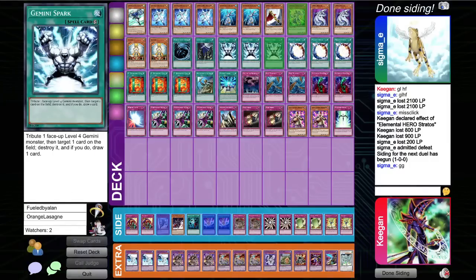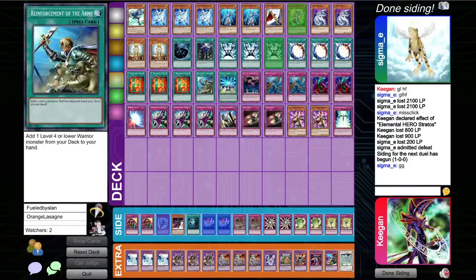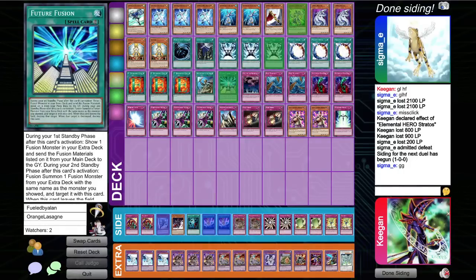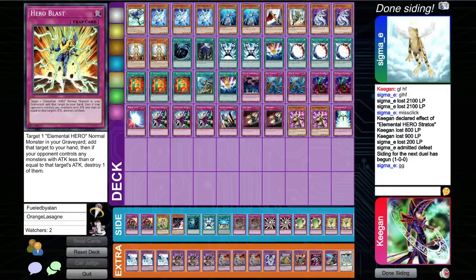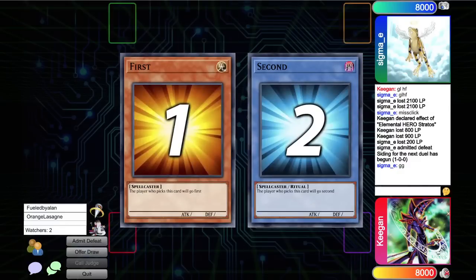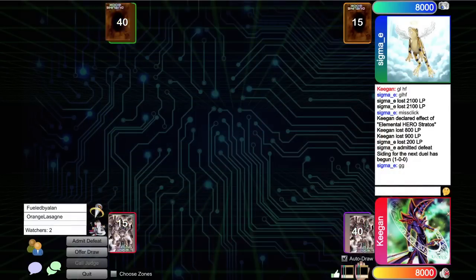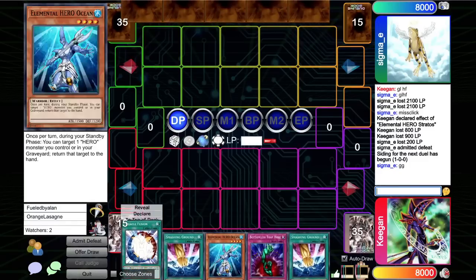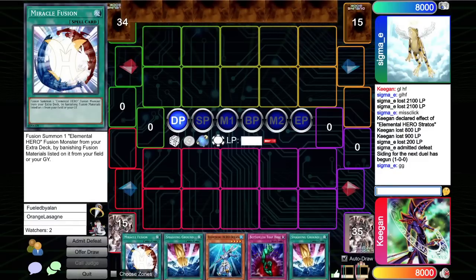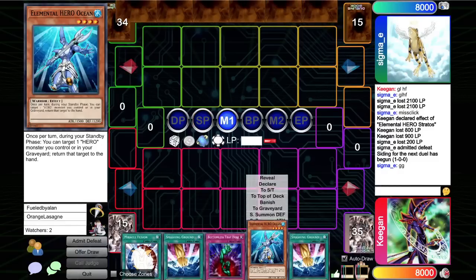Maybe it's like one Spark, one Miracle. Or is it Future Fusion? Future Fusion's a little slow. Maybe it's this. Okay, let's try this. This is not perfect. I don't know if this is the accurate way to sideboard in this matchup, but I think it gives us the best opportunities to do some stuff that actually matters.